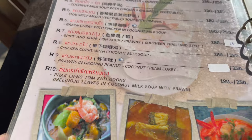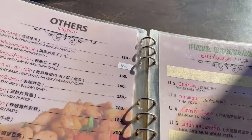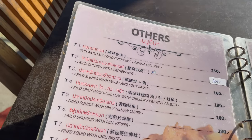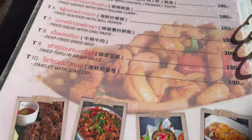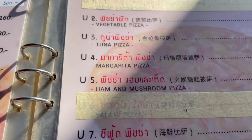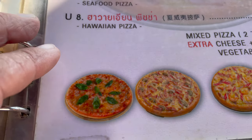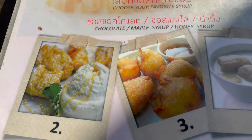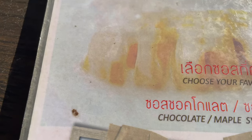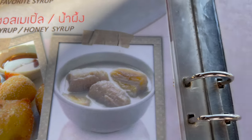Soups and curries. Fish. So a fairly extensive menu. Others, deep fried beef, seafood curries, omelette with seafood. They even do pizza. And after looking at the menu, oh, they do some nice Thai sweets too. Look at that. Banana fritters, boiled banana with coconut cream, which is that one, and it's absolutely delightful.